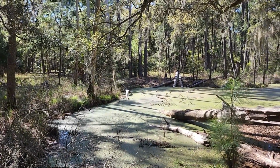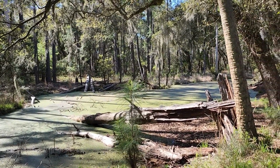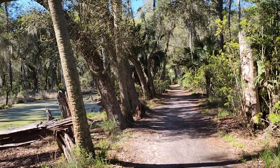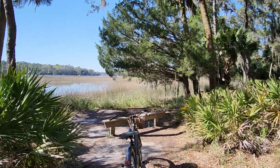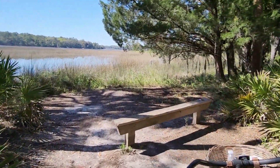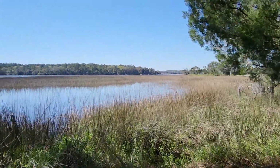Took one of the trails, I think it's called the Big Ferry Trail, and it comes out down here to what's called the Alligator Pond, and I don't see anything. I think I'm walking down a real big long trail. Maybe it's about half a mile down to here. Well, coming down that same trail, I came out to this pretty spot where they put a nice park bench you can sit, and you could come out here and look at the beautiful marshland.